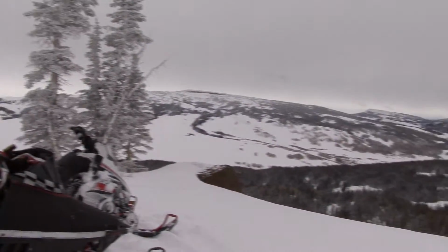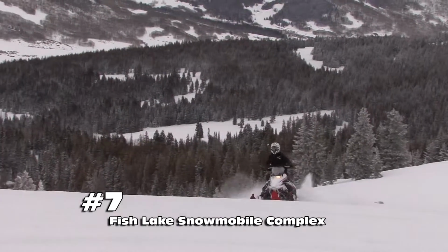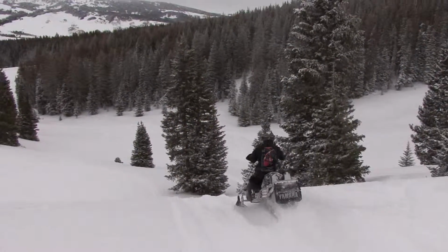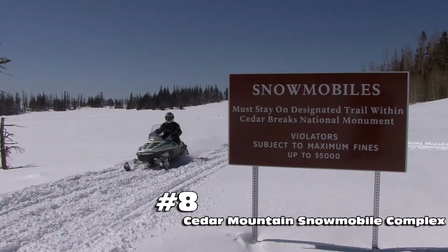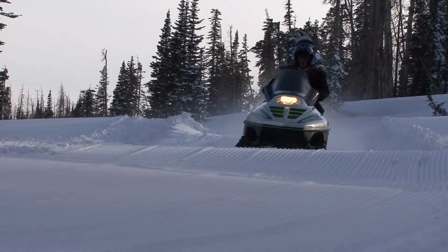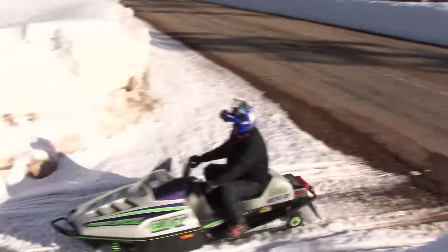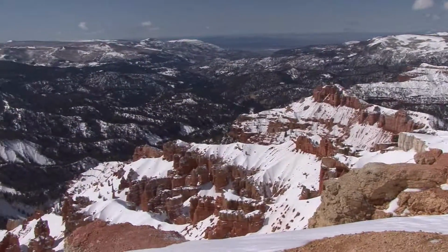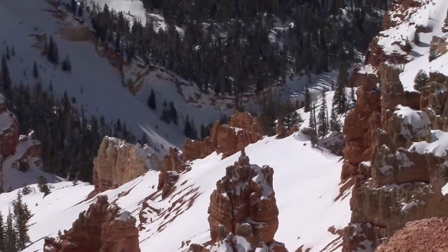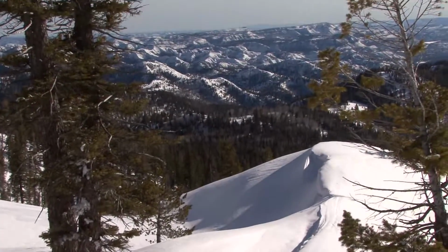Complex number 7 lies in central Utah at Fish Lake. The trails will lead you to elevations close to 11,500 feet and provide access to excellent winter scenery. The 8th complex is Cedar Mountain, just east of Cedar City, Utah. This complex takes off from Brian Head Ski Resort and goes all the way over to Duck Creek Village and beyond on the other side of the mountain. Cedar Breaks in winter is one of my favorite destinations. When you pull off to Strawberry Ridge and look down into the heart of Zion's Canyon from a snowmobile, it's a sight like none other in the world.